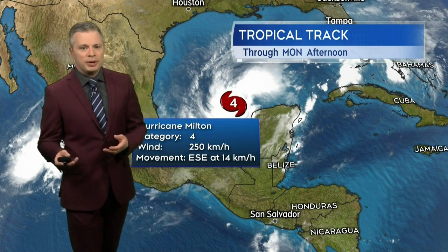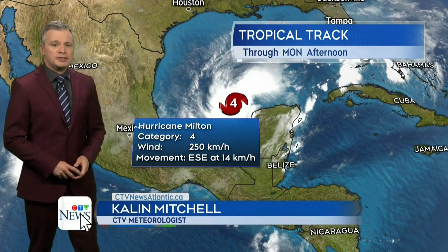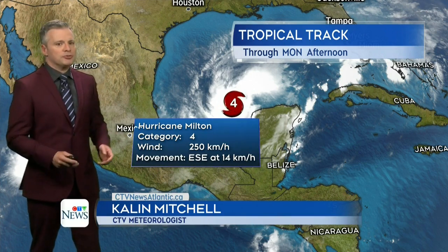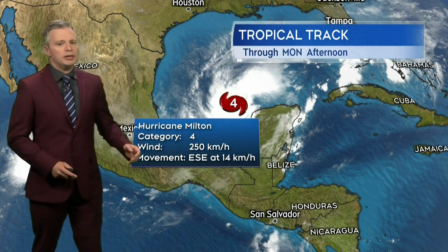And this is an update on Hurricane Milton based on the latest information from the late Monday morning update from the National Hurricane Center and through the United States. Now, Milton, very powerful, very dangerous Category 4 hurricane. Maximum sustained winds near the eye, 250 kilometers per hour.